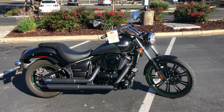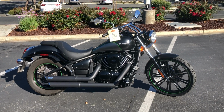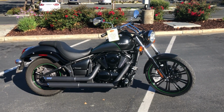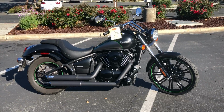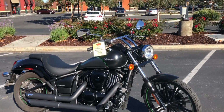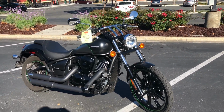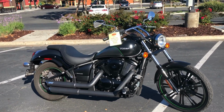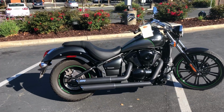Here we are at Contra Costa Powersports at our new location, 1150 Concord Ave. And today we have our 2017 Kawasaki Vulcan 900 Custom. This is the one with the really cool custom wheels, skinny front tire, big fat rear, 900 cc's of V-twin power, fuel injected, liquid cooled.